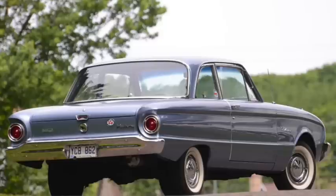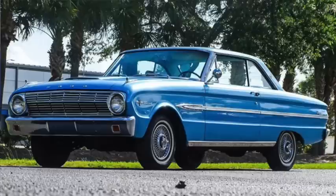A 1960 model started between $2,000 and $2,300, did more than 85 miles an hour, hit 60 in the mid-15s, and the quarter mile in just over 20 seconds. The later V8 model was 3 seconds quicker in the quarter mile and could do roughly 100.